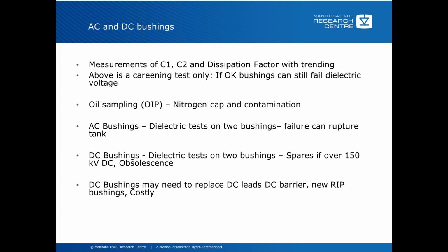Again, dielectric tests on 2 of the bushings should be done. The problem with DC bushing is sometimes you get to the point where there's not enough spares available to do the test. And of course, it's only if the bushings are only 150 kV. And of course, bushing obsolescence, sometimes you cannot get replacement bushings anywhere from anybody. And you have to actually replace more than just the bushing. So in this case, like DC bushings, you may need to replace the DC barriers, DC leads, and new RIP bushings because you can't get the old bushings.